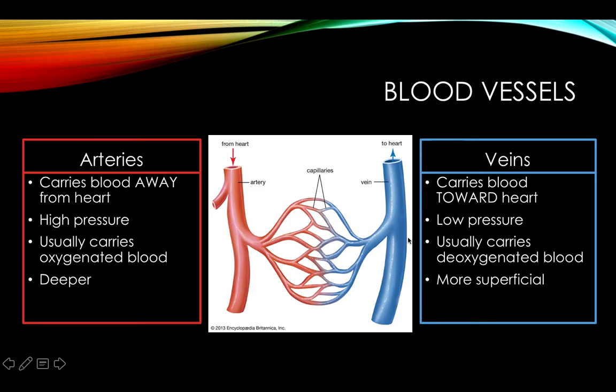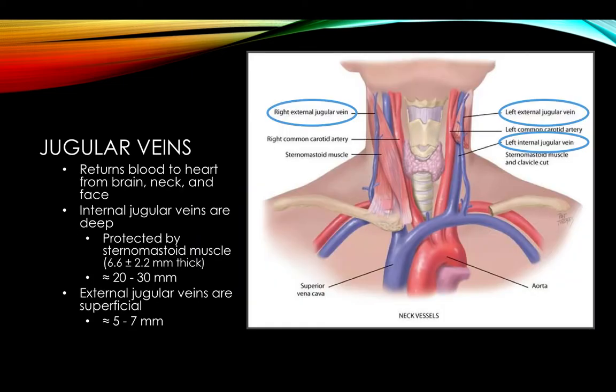Veins are carrying blood back toward the heart. They're now under low pressure, and they have valves in order to prevent the backflow of blood. Veins usually carry deoxygenated blood, with the exception of the pulmonary vein, and veins are located superficially, which means towards the surface. So now let's look at the major veins in the neck.